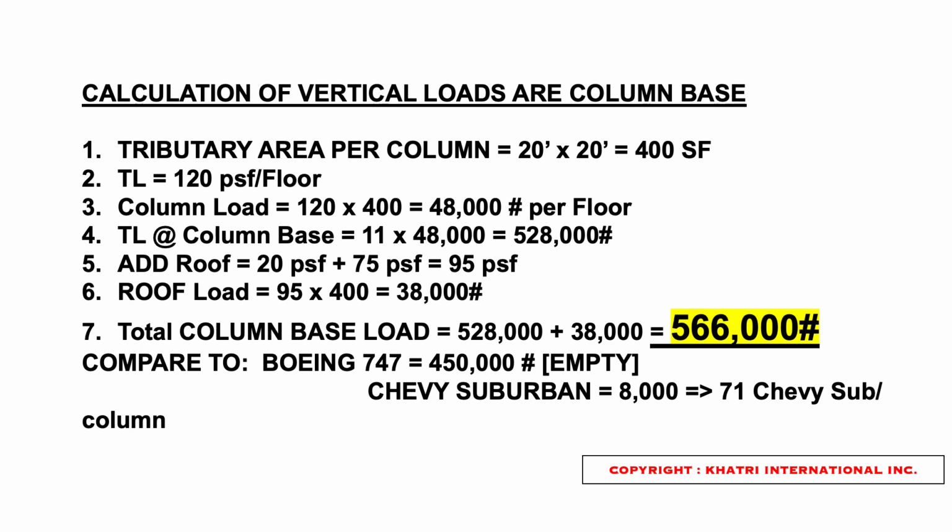The roof is designed for 20 pounds per square foot. The 75 pounds per square foot, assuming a 6-inch slab on the roof. That adds about another 38,000 pounds. So I'm at 566,000 pounds at the top of the first floor. That is a considerable load on a single column.